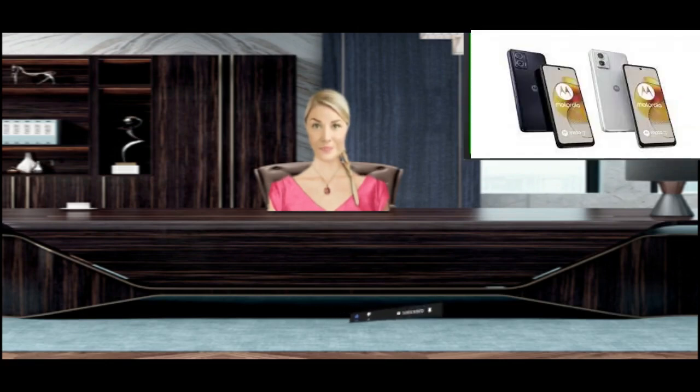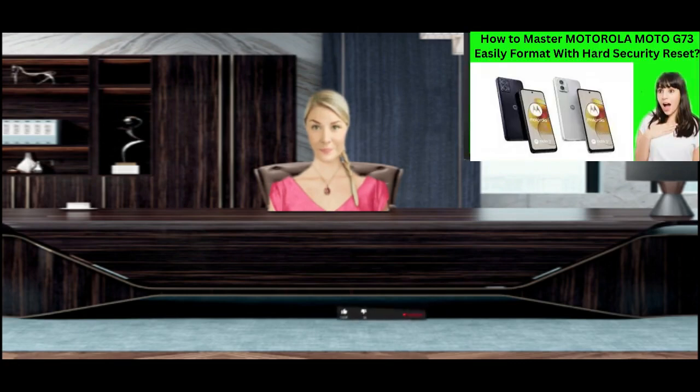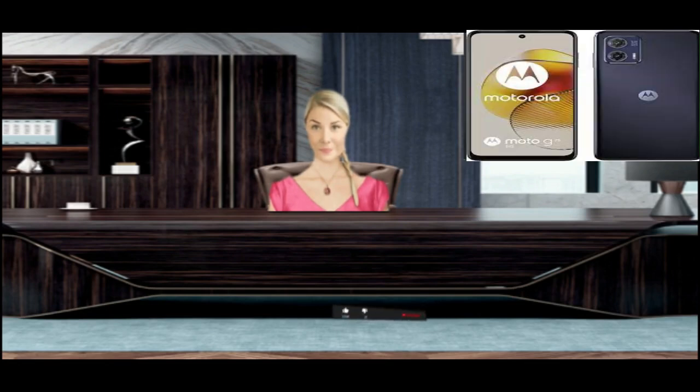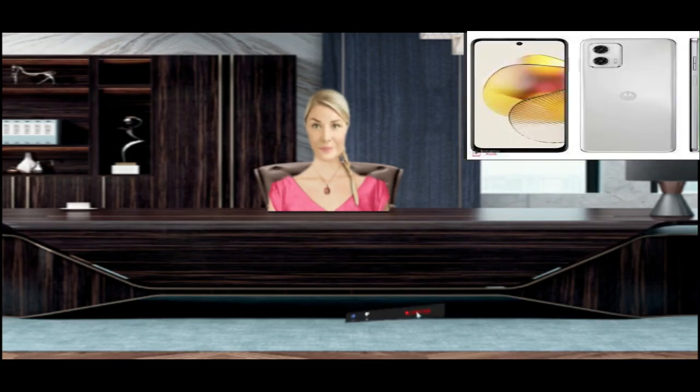We can unlock or bypass a forgotten screen lock pattern or PIN password protection on the Motorola Moto G73 using a registered Google account. We have to perform a hard reset using the hardware key combination as in the second step. All new Motorola smartphones already use the latest version of Android with FRP, factory reset protection, to provide more security protection when the phone is lost.